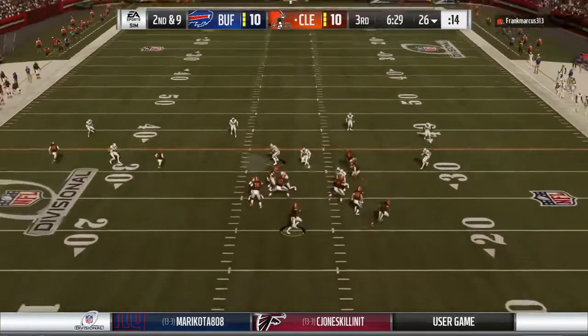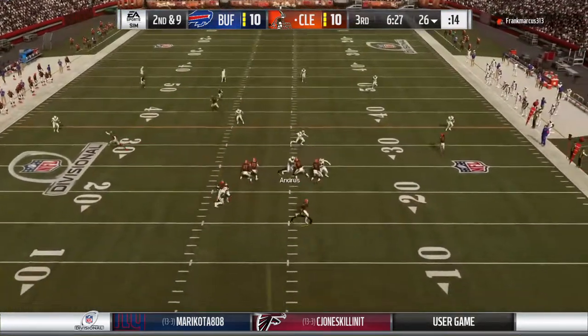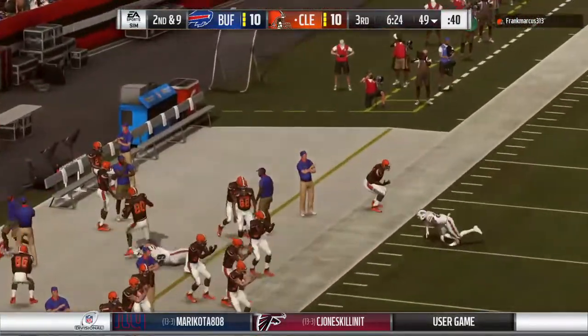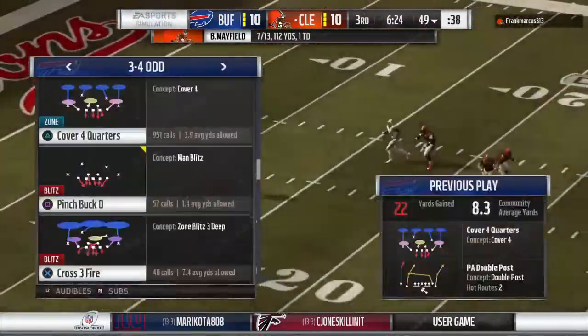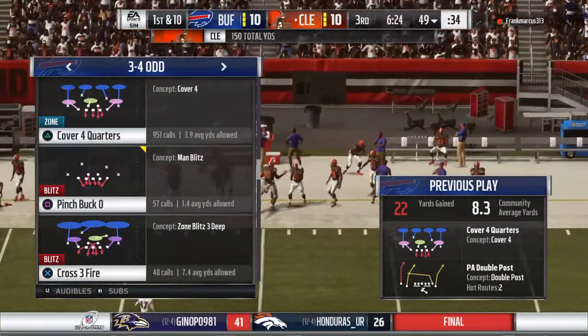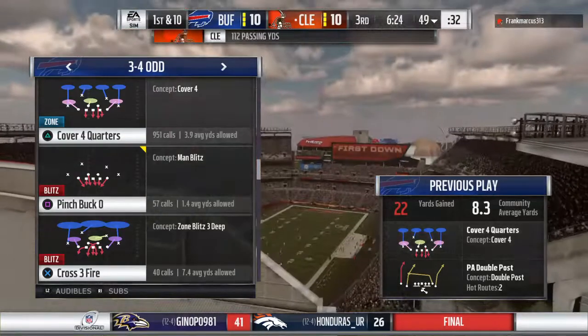Mayfield now on 2nd down. Flushed out right. He'll get this to his tight end. It's Jonnu Smith. And he'll go out near midfield at the 49. A good pickup there at 22.